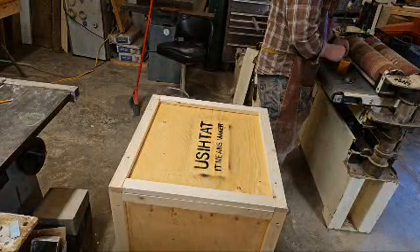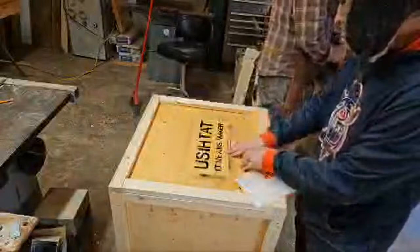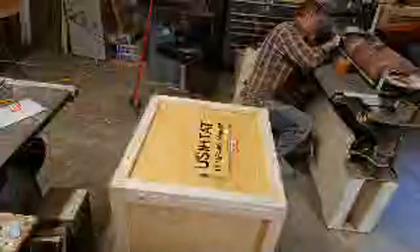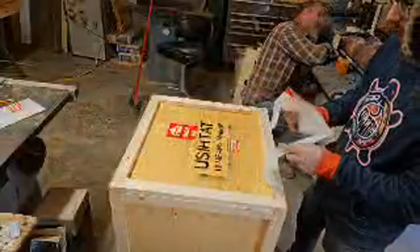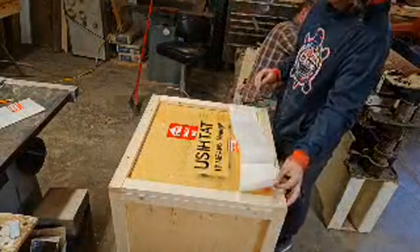We need new suggestions. What lot is this crate from? Or what site is it from? We got 138, we got 306. I need suggestions for this one. What site is this? I'll check the comments in a second as soon as I finish putting on the stickers. Oh shoot, that's all I have left.